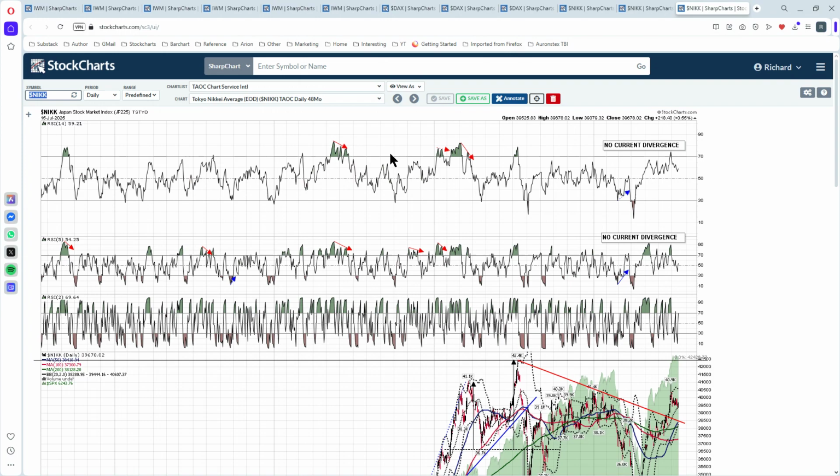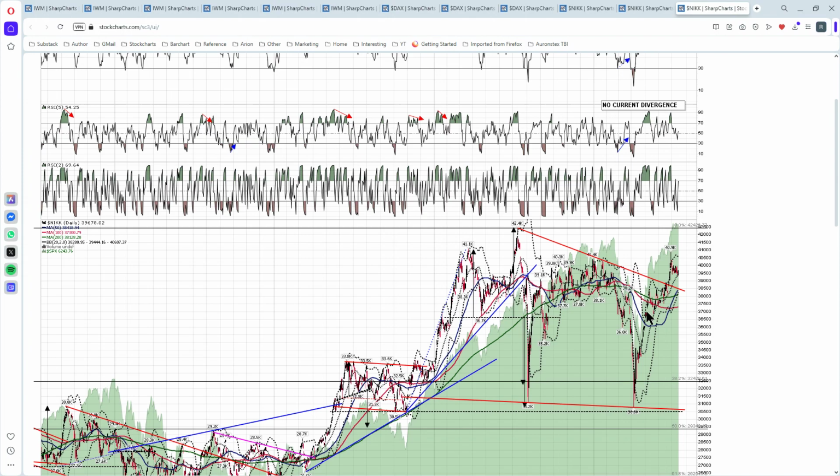Nikkei is testing the daily middle band at the moment and it's holding. We could still see a test of this retest at 42.4K. We still do have a decent looking bull flag that's broken up there, but I am wondering, even if we were to see a very big move down, and I'm thinking that is on the cards, this could expand into a larger flag and go bam, bam, bam, and do a lower low. I wouldn't be astonished to see that.